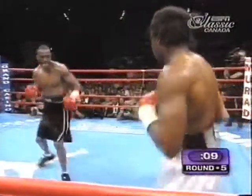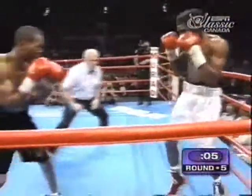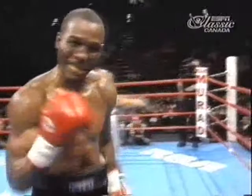Right. Is that fun in there now? Final seconds, round five. He's got a good shot off. Hopkins taking over here. Vanderpool into the ropes.